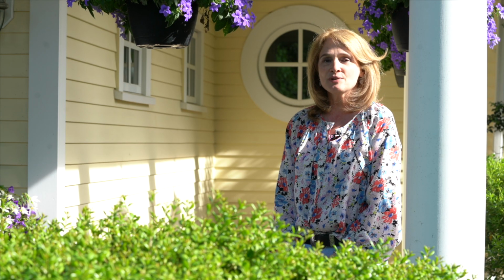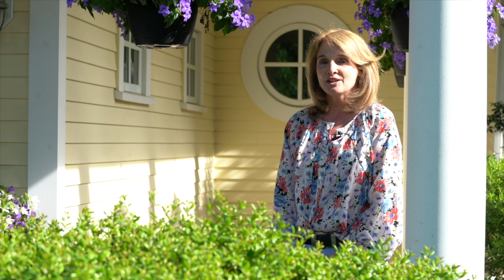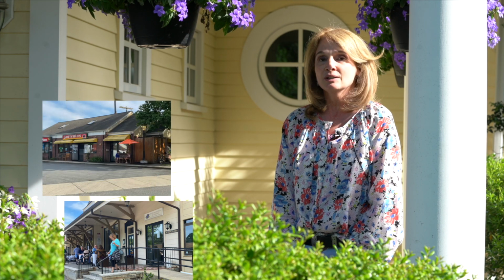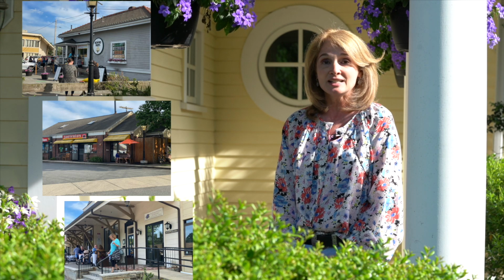Welcome to 163 Belknap Street in Concord, Massachusetts. This home is located in the heart of Concord Center. You can walk to the pizza shop, either Sorrento's or New London's. Ice cream is nearby at Bedford Farms. You also have 80 Thoreau for fine dining.